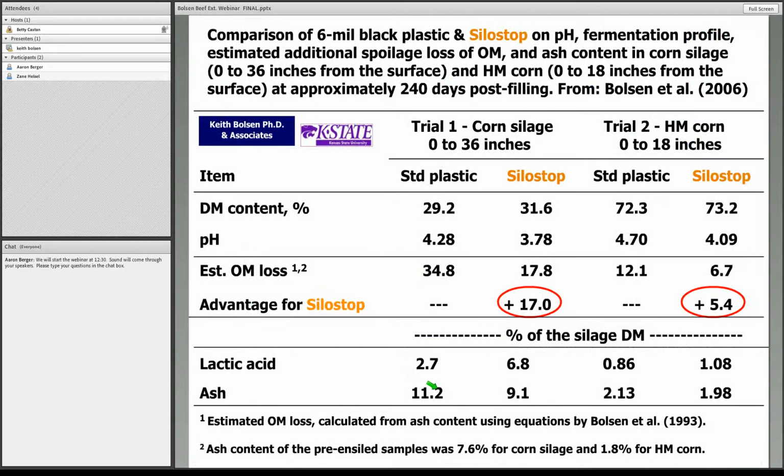So, just to show you the results of the first 2 field trials on the film. Corn silage at the Dimmitt feedlot in the outer 0 to 36 inches. Compared to standard plastic, the oxygen barrier film reduced the estimated organic matter or dry matter loss from about 35% to about 18% in the original outer 3 feet. In other words, about a 50% reduction. In the high moisture corn at Garden City, in the outer 18 inches, the oxygen barrier film reduced the organic matter loss from about 12.1% to about 6.7%. Again, about a 50% reduction in dry matter loss in the original outer 18 inches.